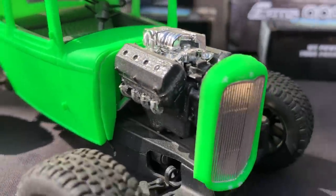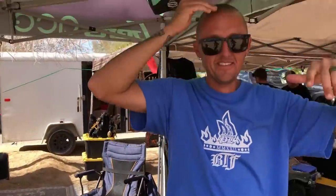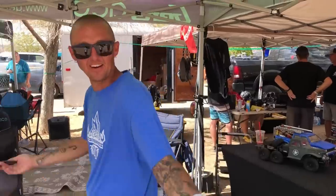It's the only car I got on display all weekend. Wow. Yours is sitting in the Honda. Nobody wanted it. RC drag car. That's it. Little drag car. That's all we got.